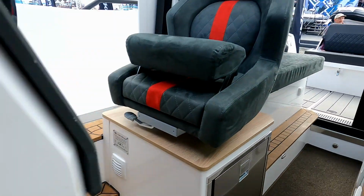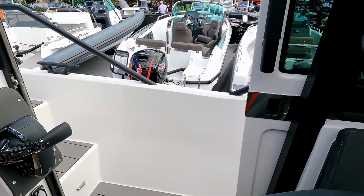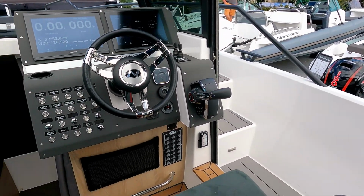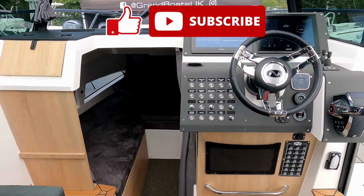So yeah, how fantastic is that? As I say, for a boat that can do close to 55 knots, or possibly realistically late 40s, what a fantastic boat.